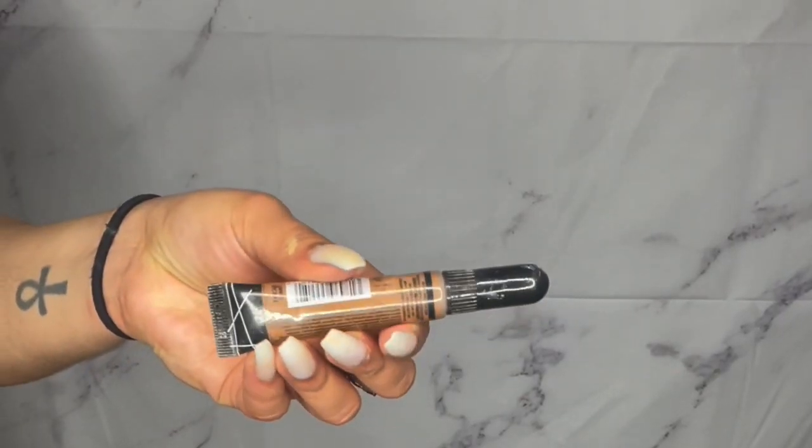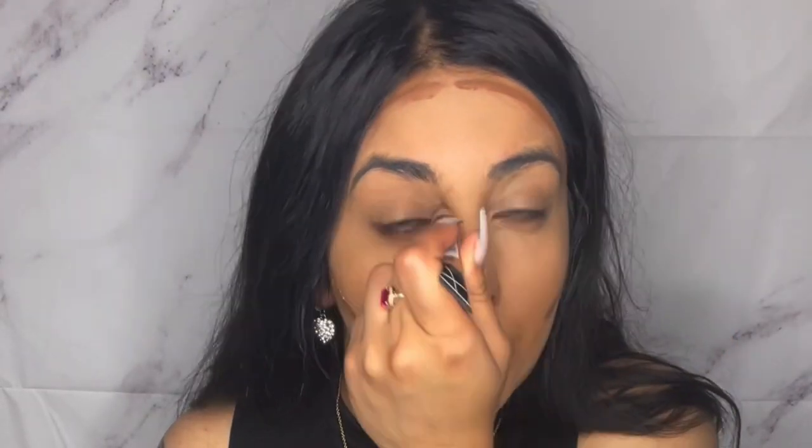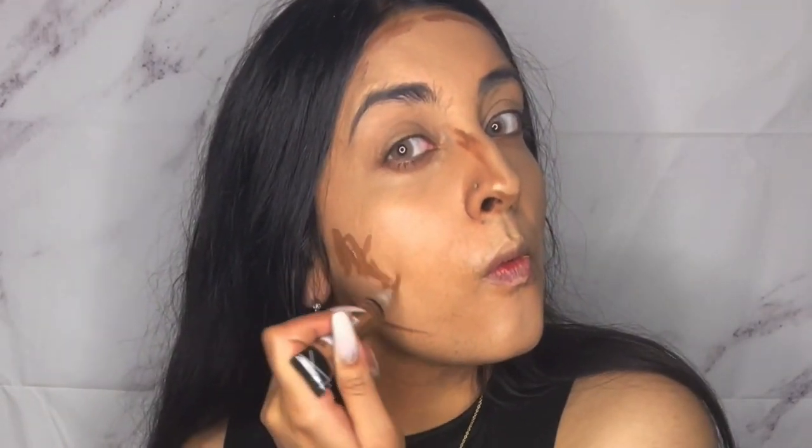Then for my contour, I'm actually going to be using my LA Girl Pro Concealer. I'm going to be using this as a cream contour just because I like cream contours a lot more in the summer than powder contours. So I'm taking my concealer and I'm just outlining where I would typically put my contour if I was using a powder. I'm a little bit more liberal with how I apply this just because it's a cream base, so you can just pretty much dab out any excess product if you want to.